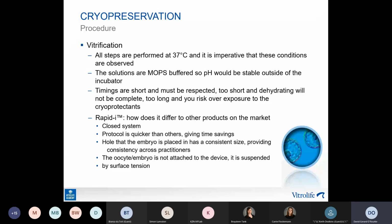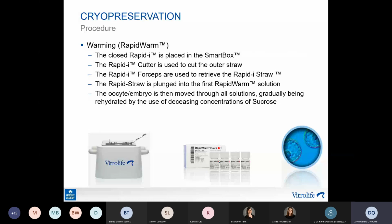The elements that are associated with this technique is the smart box, which you can see down at the bottom, which helps with control of the straws, as there's magnets placed into the smart box which are directly connected to the straws in which the Rapid Eyes are placed. So it's a completely closed system, so the embryos never come in direct contact with the liquid nitrogen.